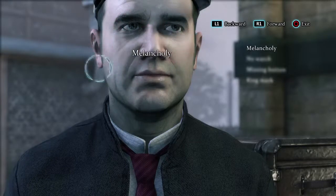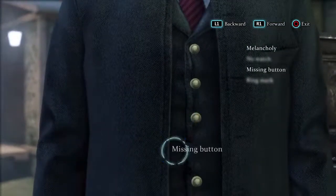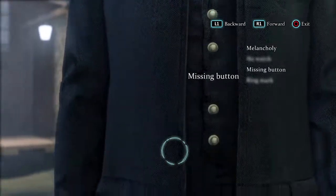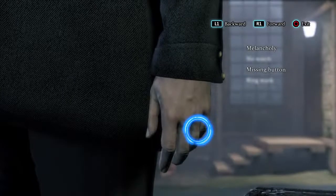Melancholy. He's depressed, so nothing surprising. Missing button. I think Wyatt left him.